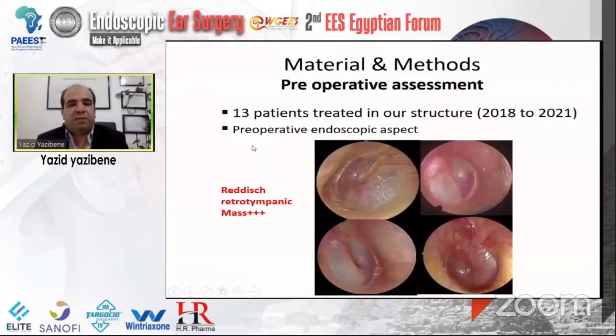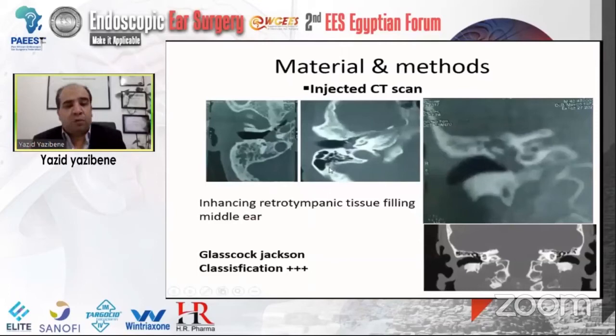These are a few images of the endoscopic examination. We see the typical image of the reddish retrotympanic mass in different extensions. This is the small one and the large one here. We did the CT scan in all patients, and we see here the enhancing retrotympanic tissue filling the middle ear, which allows us to do the staging with the Glasscock-Jackson classification.